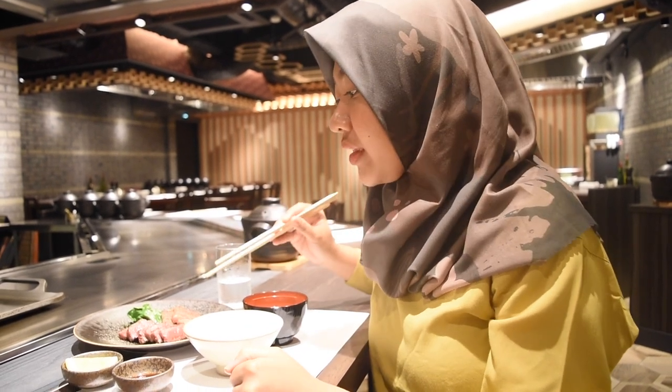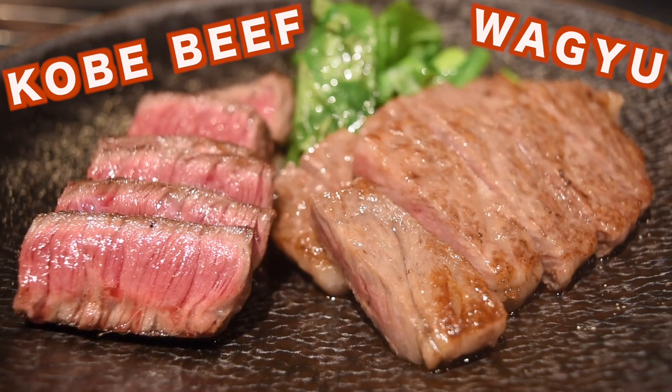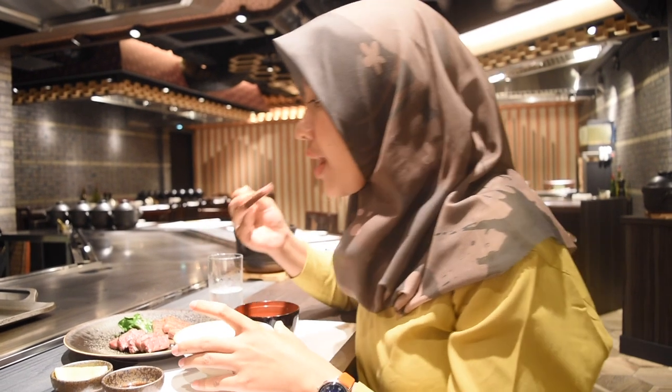So guys, our main menu is coming, and this is the Kobe beef and Wagyu beef sirloin. The Wagyu beef sirloin is the most expensive part of the beef, and this is the Kobe beef one. Today they cooked the medium rare one for us, but if you would like to taste the well done one, you can ask the staff to cook it well done.